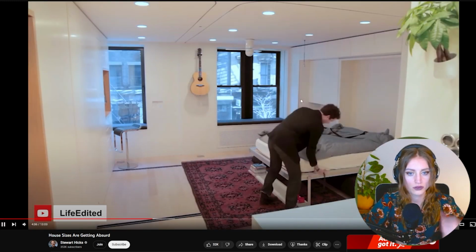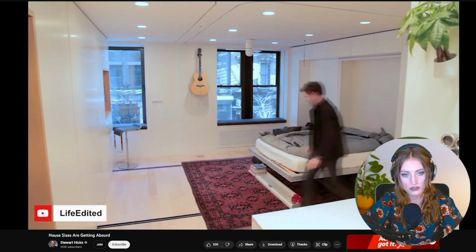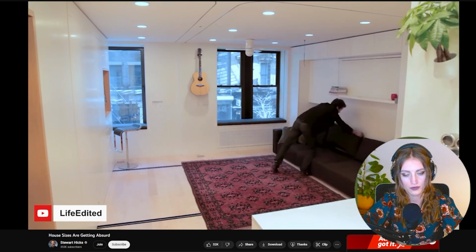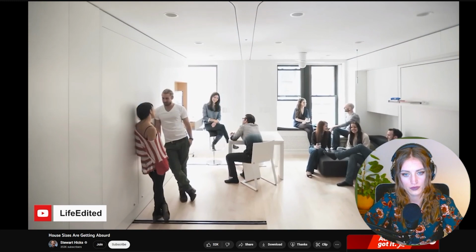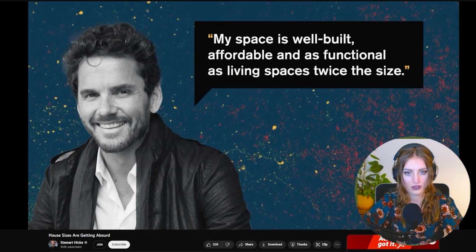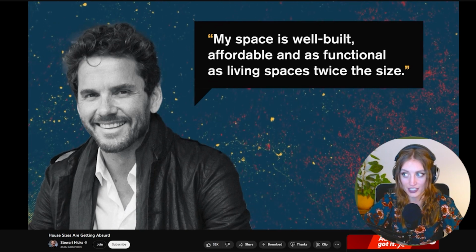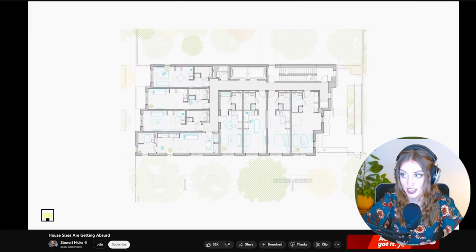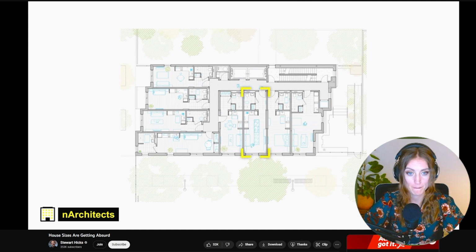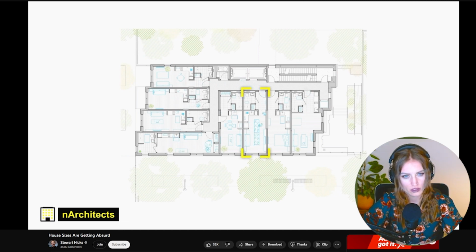Living and TreeHugger founder Graham Hill lives in a 300 square foot space, and he claims that his apartment will sleep 4 people comfortably and that he commonly has dinner parties for 12. He says, "My space is well built, affordable, and as functional as living spaces twice the size." But does he live alone? Because if it's just him and he has people over sometimes, that's very different. On their website, with this very setup of 12 people having a dinner party.